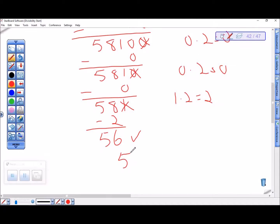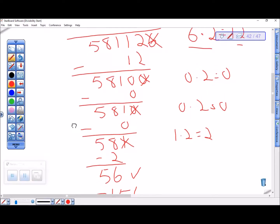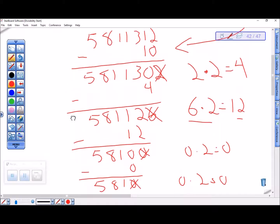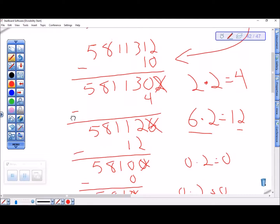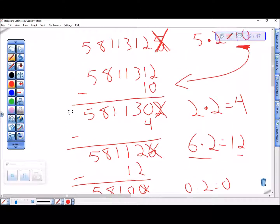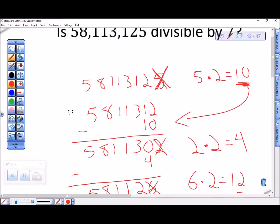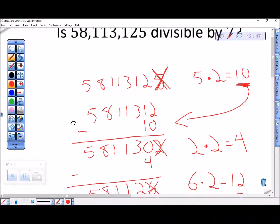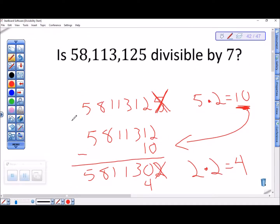Okay. So 7 divides 56. So 7 divides 581. 7 divides 5,810. 7 divides 58,100. 7 divides 581,126. 7 divides 5,811,302 and whatever this number is. Did I say that one yet? 5,811,312 and 58,113,125. Now, you could make the argument that it would have been easier to just divide by 7.